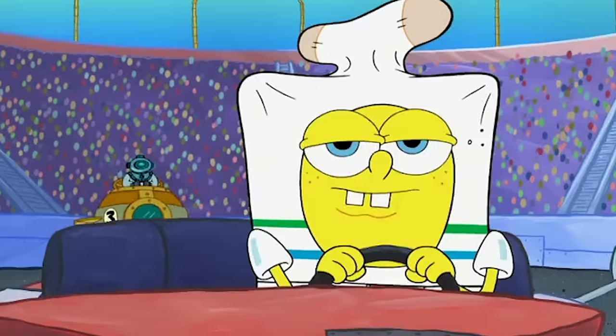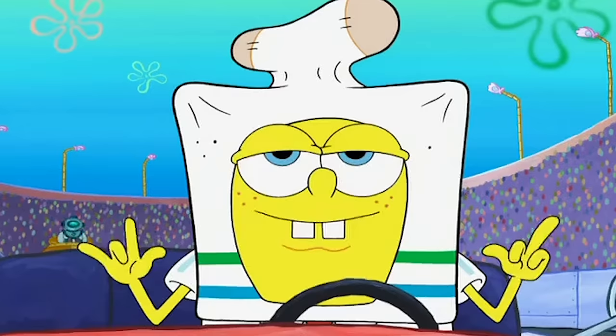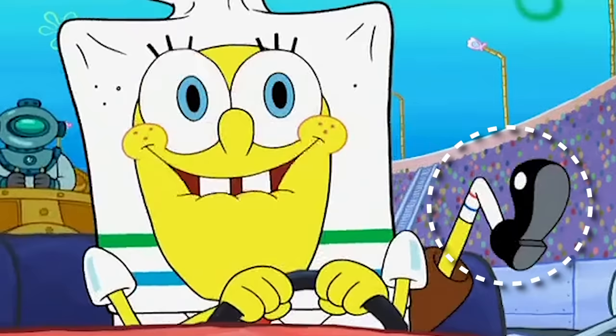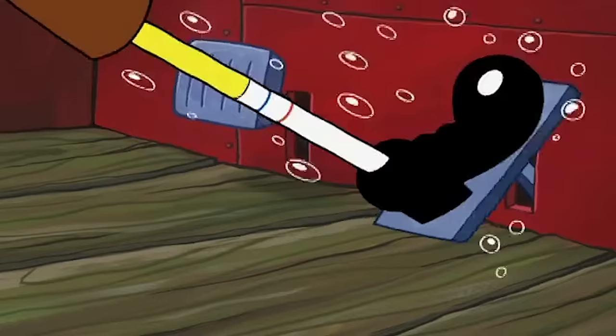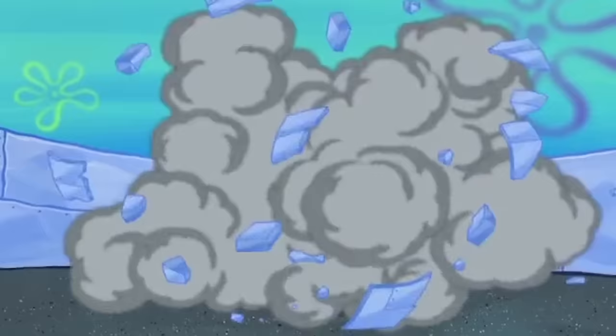This one is really easy to miss, but take a look at this. As you can see, SpongeBob lifts up his left leg to floor it. He lifts up his left leg. But then in the next shot, his right foot is shown on the gas instead, when it was his left leg that he lifted up. Not that big of a deal, kind of a minor mistake, but it's still a mistake, and guys, I've got another one. Check out this.